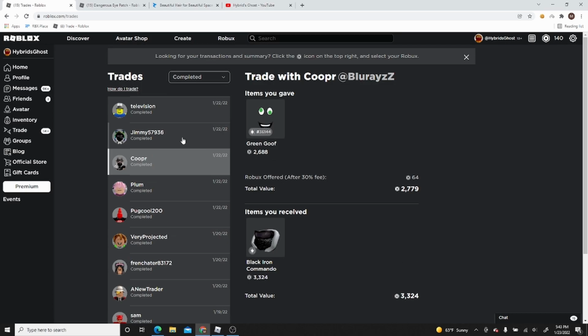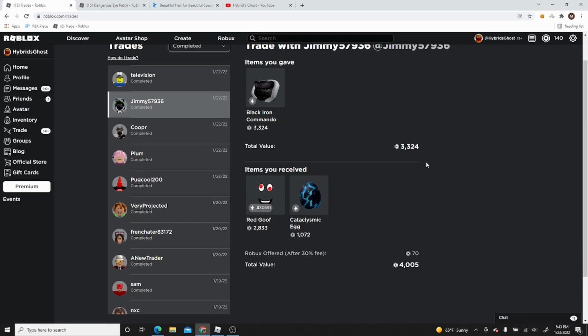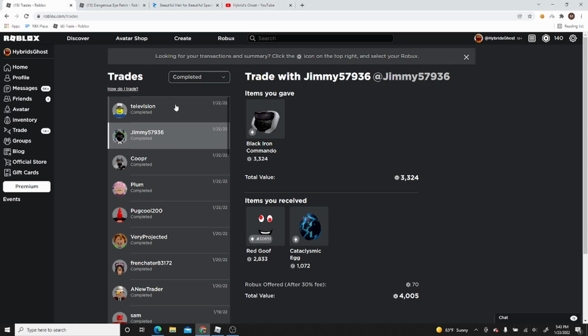Anyways, y'all, the next trade I did was with this guy named Jimmy. As you can see, again, I traded Black Aryan Commando for a 700 OP. Red Goof is a good item, and this egg is whatever, it just stays around 1,000, so about a 700 wrap win with a little Robux, and yeah, it's a good win on my part.